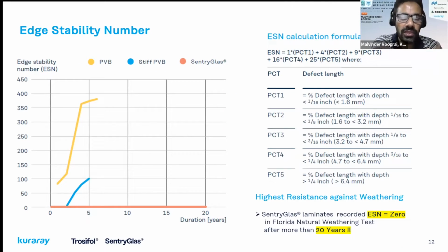So when we talk about the open edge conditions, one of the parameters which is very important for a facade consultant to look at is the ESN number. The ESN number is the edge stability number of the laminate. How this is calculated, you can see in the formula on the top right corner of your screen. So this is the formula for deriving the ESN number.